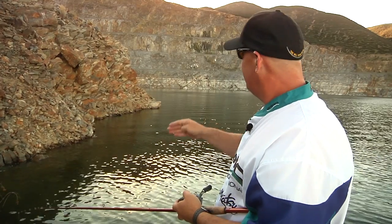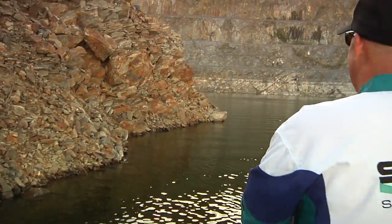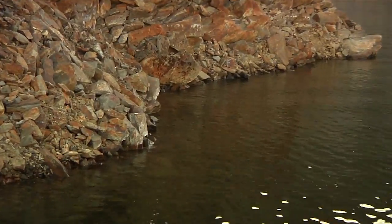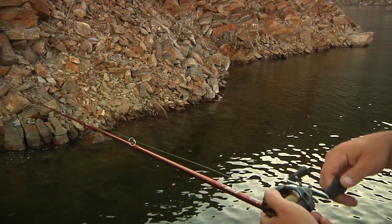Here's how critical it is. There's 2 strike zones here. There's one on this little cut on this point, and you have the second one. This is how close you have to get. You have to get that close to the bank, and I'm paralleling that shore. And as I come in, you could actually see the bait come right up to this point right here.